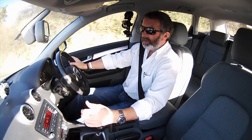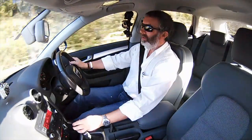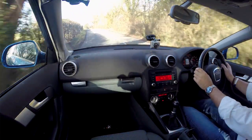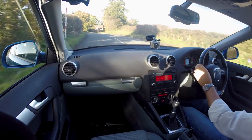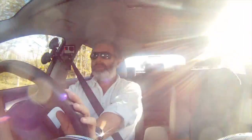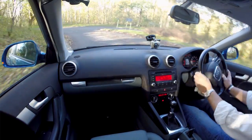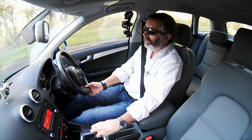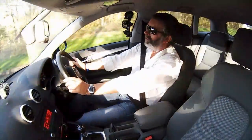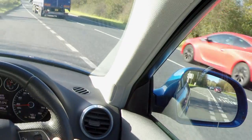Through the gears, nice easy smooth gear change, light clutch, reversing sensors. To drive. I was using one of these to go backwards and forwards to Manchester about 18 months ago, and they are very economical.